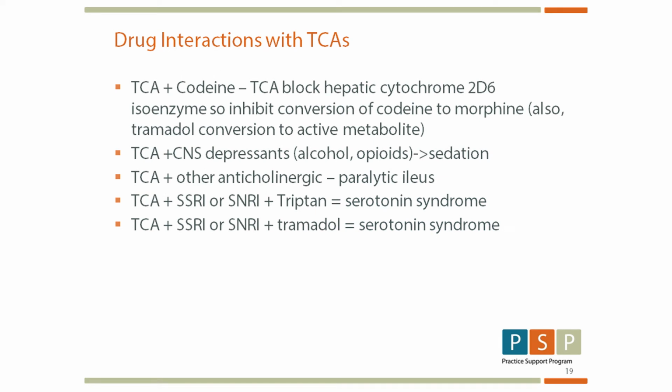Because tricyclic antidepressants have so many side effects, we just have to bear some of these synergistic problems in mind. Tricyclic antidepressants can change the way the liver's cytochrome 2D6 works, so that medications such as codeine don't get metabolized into morphine and become ineffective. When you mix tricyclic antidepressants with other CNS depressants such as alcohol or benzodiazepines, that can really exaggerate sedation and fatigue. Bear in mind that with any problems with the bowel, especially with using opioids, or if bowel function is already slow, or urinary retention, tricyclic antidepressants are really going to exaggerate those problems. And finally, we have to be careful with the concurrent use of SNRIs, SSRIs, and tramadol because of the potential for serotonin syndrome. This is rare, but when it does occur, it's quite severe.